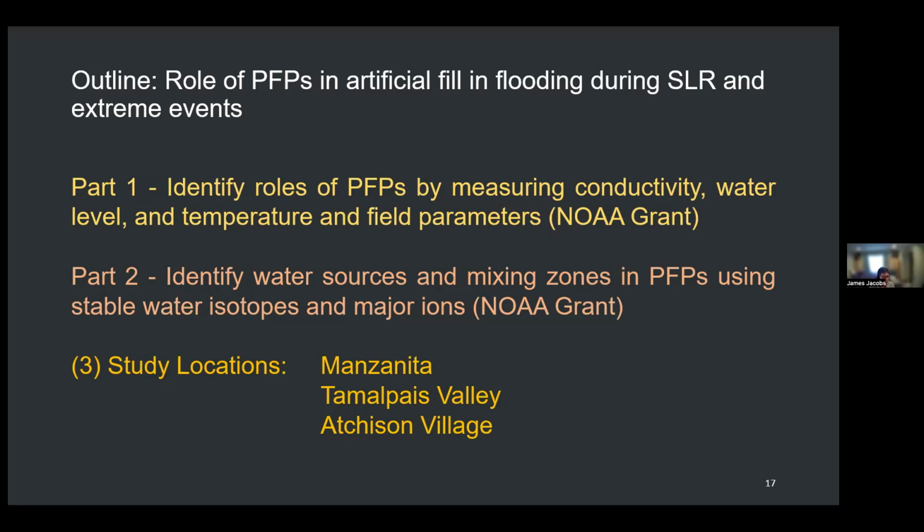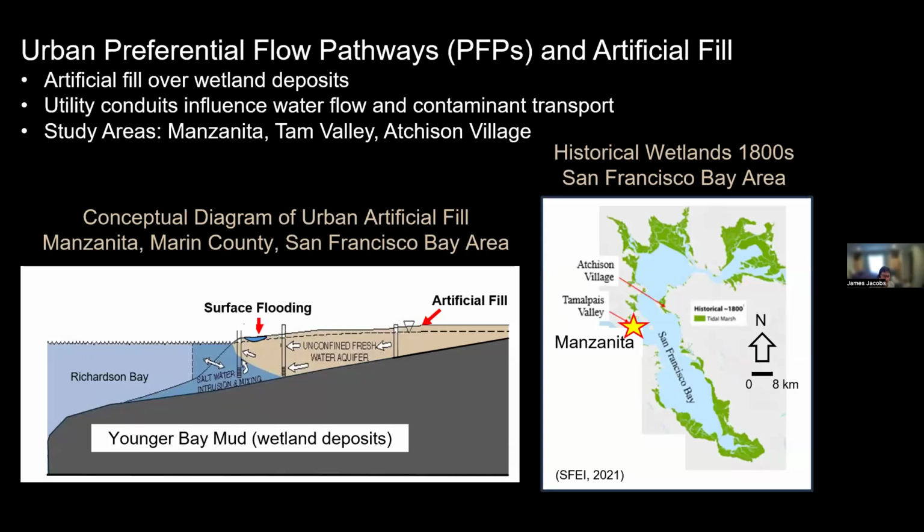And so part one, I'm going to just talk about how we measure conductivity, water level, and temperature. That's the NOAA grant. And then I also used, try to determine mixing zones by looking at stable water isotope and major ions. And there's mainly three locations. If anybody's familiar with the Bay Area, Manzanita and Tamalpais Valley are just north of Sausalito, north of San Francisco, the Golden Gate Bridge, if you know where that area is, in Marin County. And the third one is Atchison Village, which is in the city of Richmond in Contra Costa County. And so the right side shows Manzanita with the star, but the other two sites are located there.